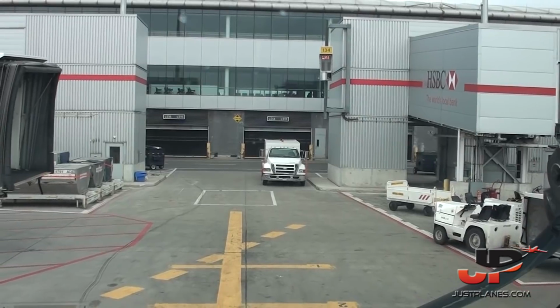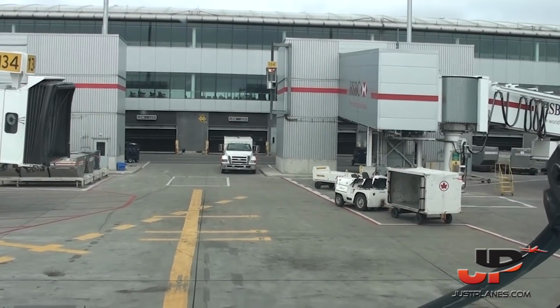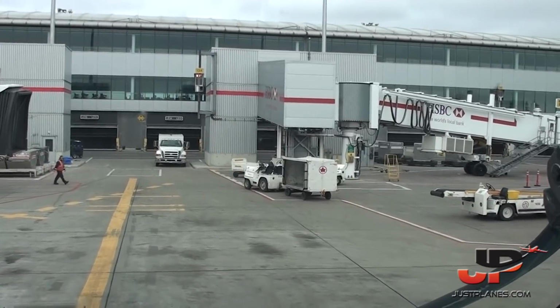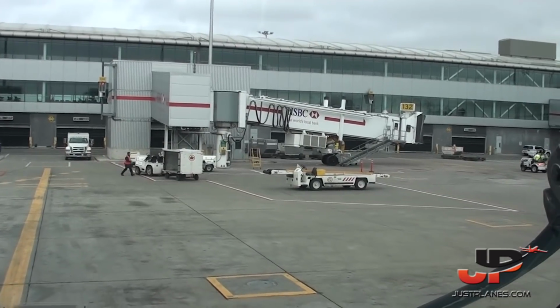Apron, FlexJet 625 at Sky Service with information Lima. FlexJet 625, Mike is current. You ready to taxi? Affirmative. Thank you. Hold short of Echo Alpha, FlexJet 625. Hold short, Echo Alpha, FlexJet 625. And you are clear to start your engines. Okay, starting engines 1 and 2.